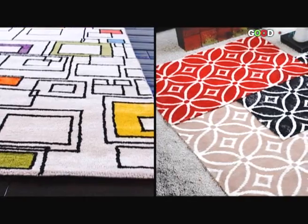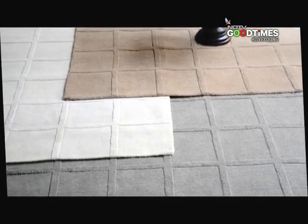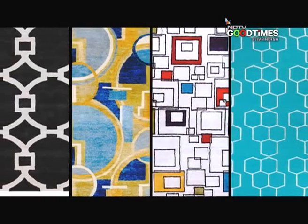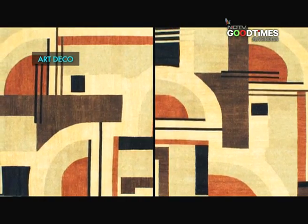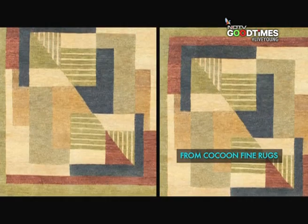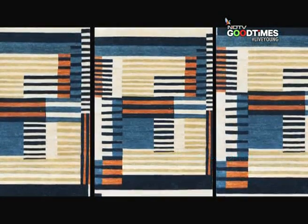The easiest way to bring geometry into your room without changing the floor is throwing rugs like these ones on it. The choice is endless. You could go with a flair of Art Deco. This style of the 20th century is seen in these hand-knotted geometric rugs from Cocoon Fine Rugs. These are perfect for a home styled lavishly.